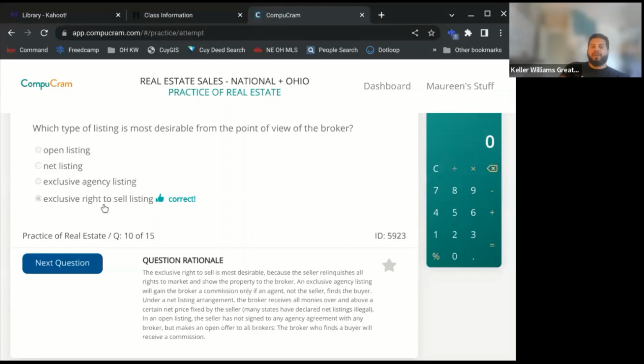Exclusive right to sell means that whoever comes and buys it, it doesn't matter how it happens, you have the opportunity to get paid. Hopefully that makes sense. So with exclusive agency, the seller can sell it on their own and not pay you. Exclusive right to sell means that anybody that buys it, you earned your commission from that seller.